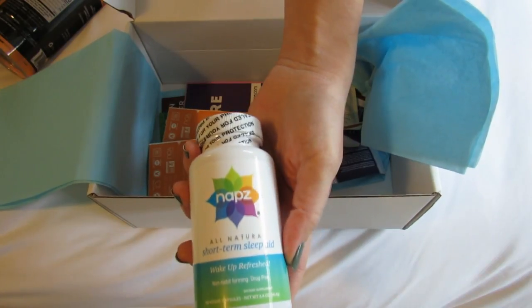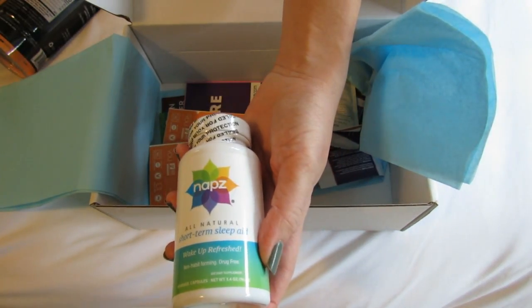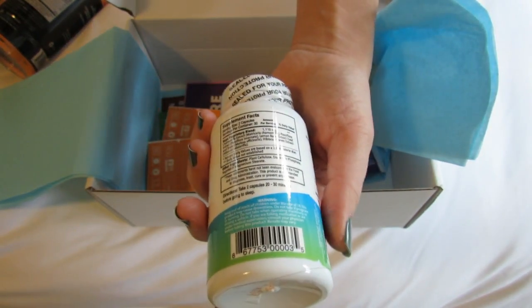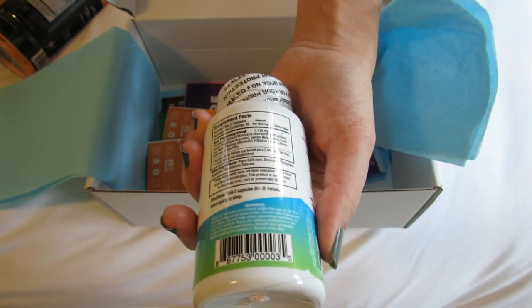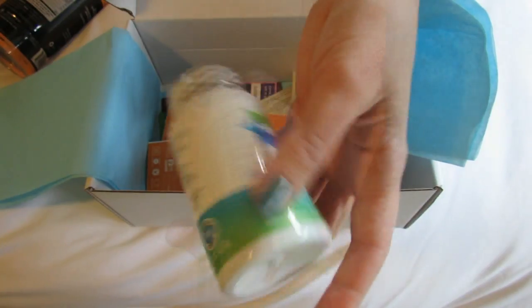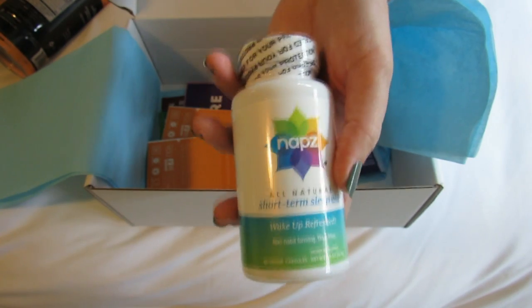Oh, and this is Naps Short-Term Sleep Aid, all natural, wake up refreshed, non-habit forming, drug-free. So then what is the ingredient in here? It's chamomile extract, lemon balm, hibiscus flower extract. I wonder how effective that is. Let me know if you guys have tried this.